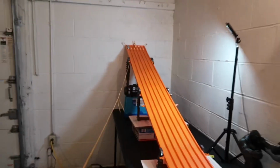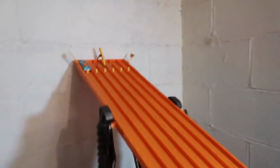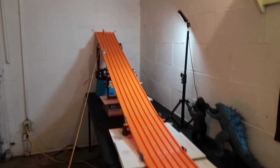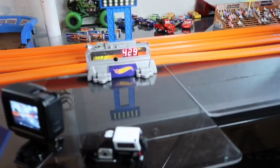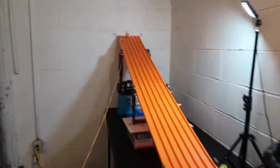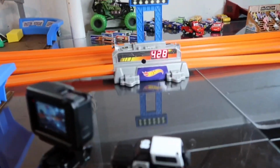All right, Futurismo, you're next. Futurismo should be fast, but how fast is the question? Let's go. Whoa, 391. 391 for the first run, not bad. Let's see if he can keep it up. Needs to hit a 400. 429. That 429 was the fastest single run of the day thus far. Here we go. 428.